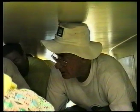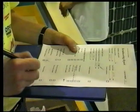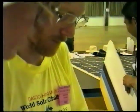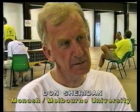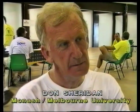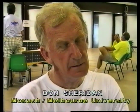Team leader Don Sheraton watches as a rigorous inspection of the car's structure and components is carried out and the checklist completed. The solution is now going through scrutineering. What sorts of things do they look for? Oh, they're looking to make sure that we are complying with the spirit of the regulations. For instance, they're using a different system to our view anyway, of putting in the ballast weight.